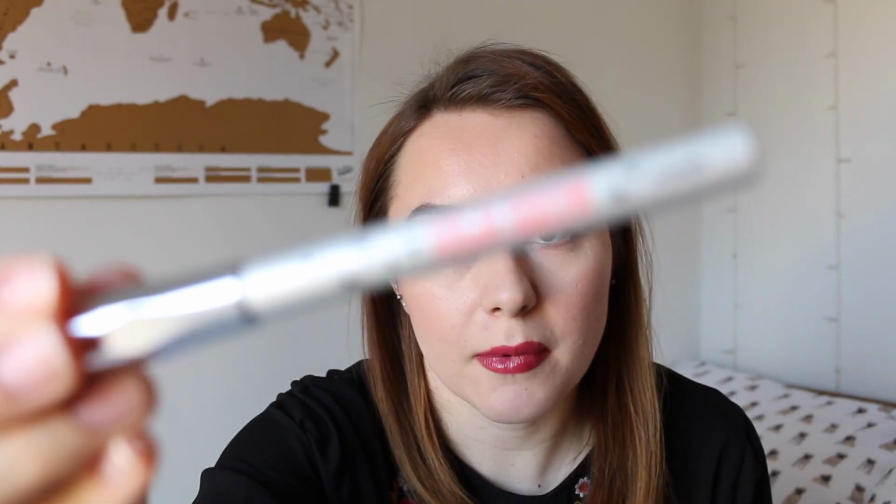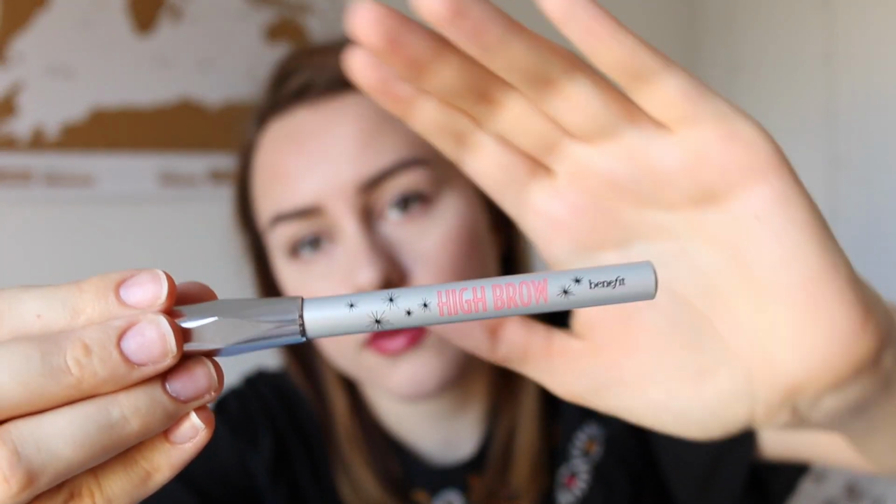It's about £27 I believe. I can't quite remember exactly because I did get it around Christmas time, but I've only just started using it properly. So yeah, it's that tin, and in it you get a high brow highlighter pencil for your eyebrows. I got a Precisely My Brow pencil, where you get the pencil on one side and then a spoolie on the other just to brush through your eyebrows.